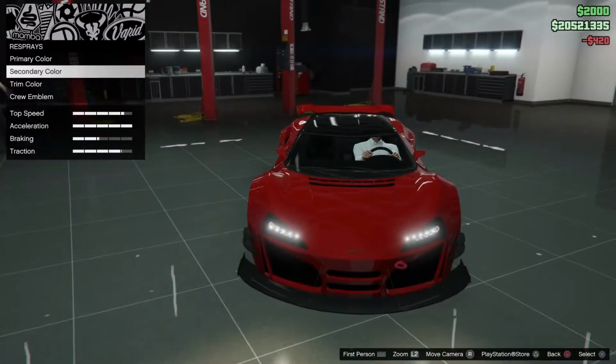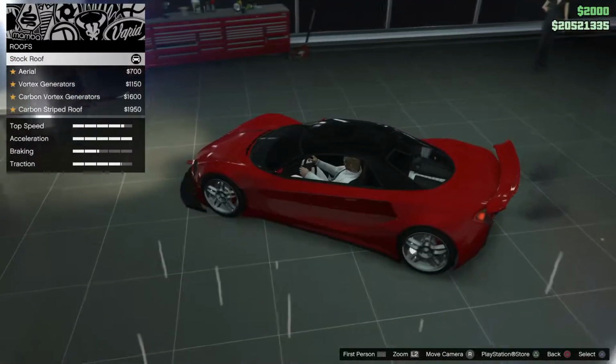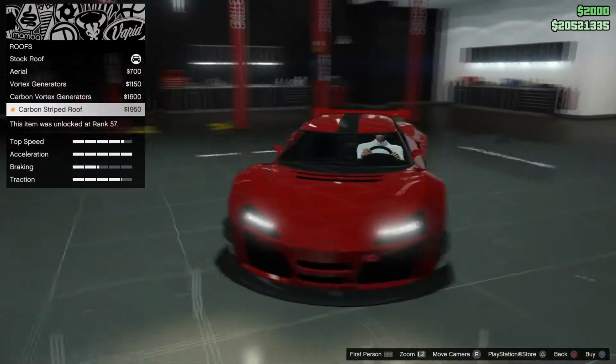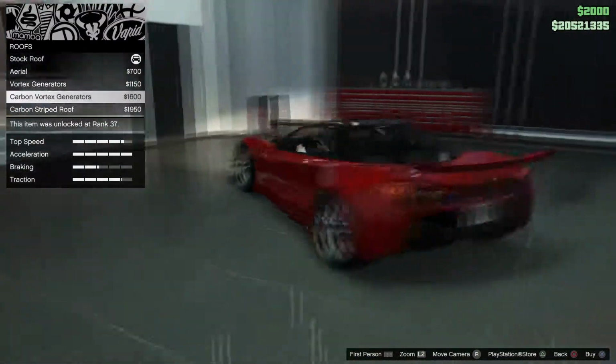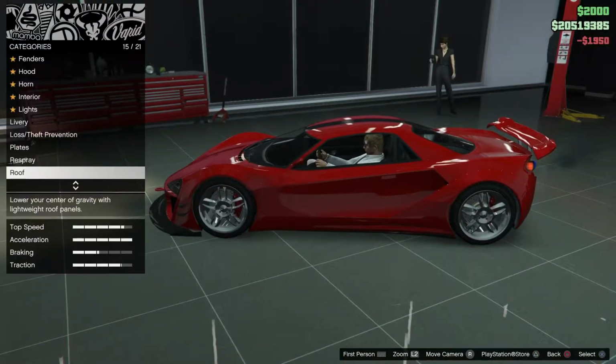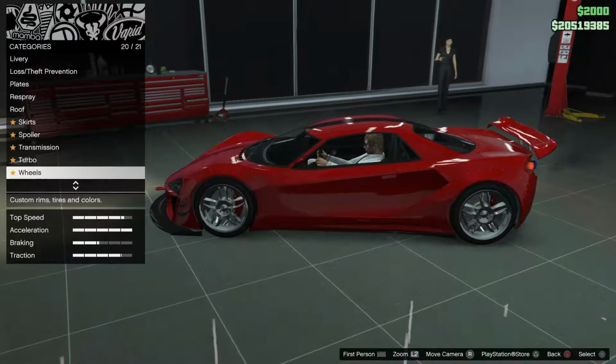Okay, yes, red. In fact, I'm just going to go for exactly what they showed on the picture, I do believe. Yes, red and black with a black roof. With a stripe, maybe? I quite like that. Black roof, I like the stripe now, to be perfectly honest with you. It gives a bit of definition or detailing there.